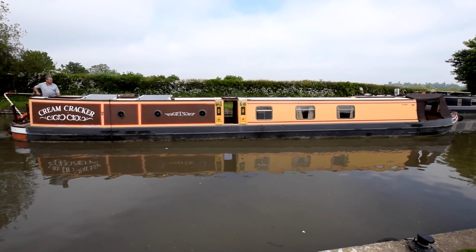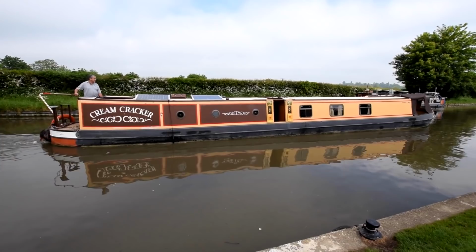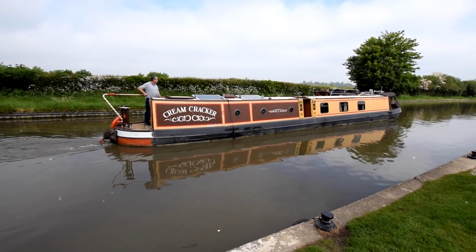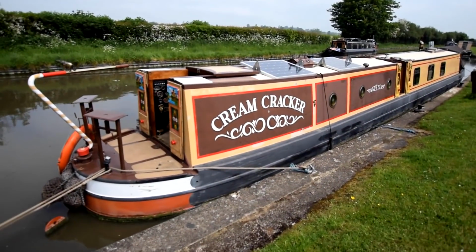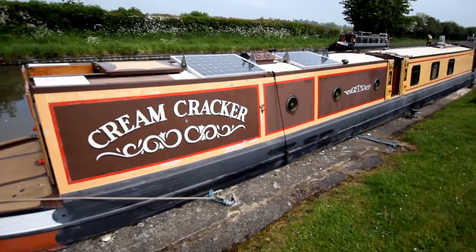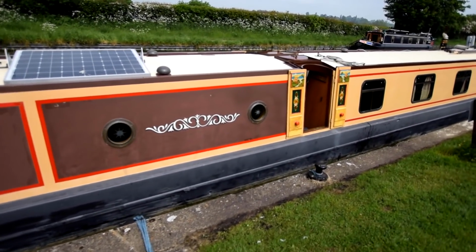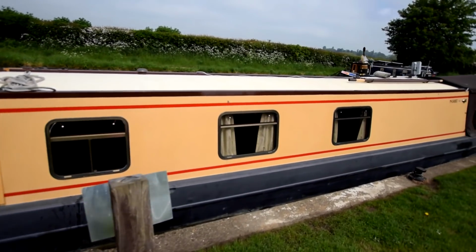She was last blacked in November 2015, but she was zinc coated and then epoxy 2-packs. That should be good for quite some time. She was last serviced in March 2021 this year, and she's a really well equipped boat, actually. She's got 2 solar panels on the roof there. Each of those are 130 watts. They go through an MPPT Victron controller.